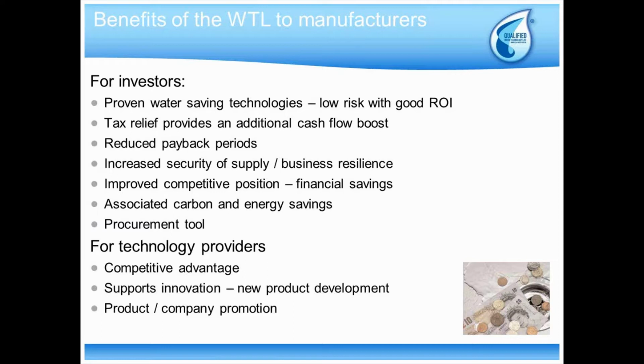By using water efficient products, companies can improve their competitive position and make financial savings. And also, reducing water use brings associated carbon and energy savings. So reducing the amount of water used, particularly when the water needs to be heated, saves carbon and other energy, which obviously saves on cost. Also, using the WTL can be helpful as a procurement tool.